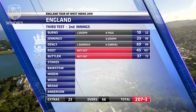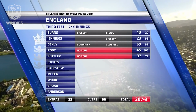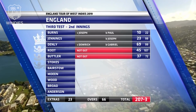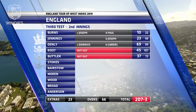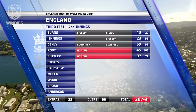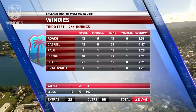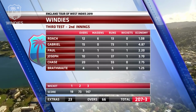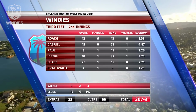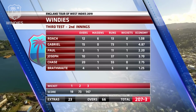It's been a really good session for England as they head to tea on 207 for 3. Joe Denly got his first half century of his Test career, 69, with a good tempo to it as well. Since he departed, Root and Buttler came together, 45 to Joe Root, 37 to Jos Buttler. The Windies are one down from the point of view that Kemo Paul suffered a thigh injury and didn't take the field after lunch. The wicket to fall went to Shannon Gabriel, but he's been expensive in this third day's play, 1 for 73.